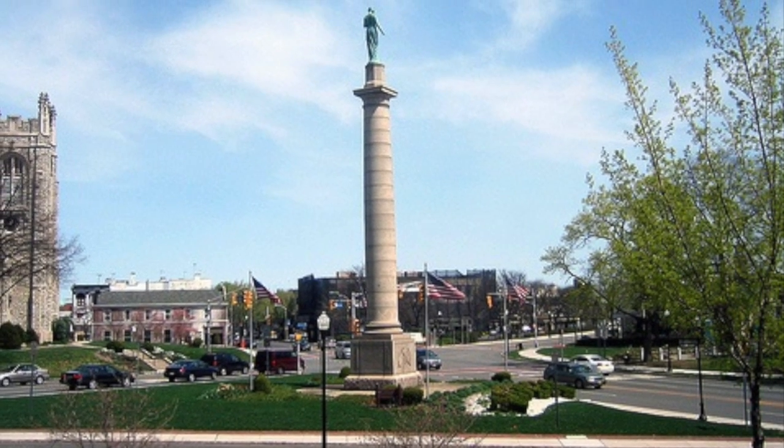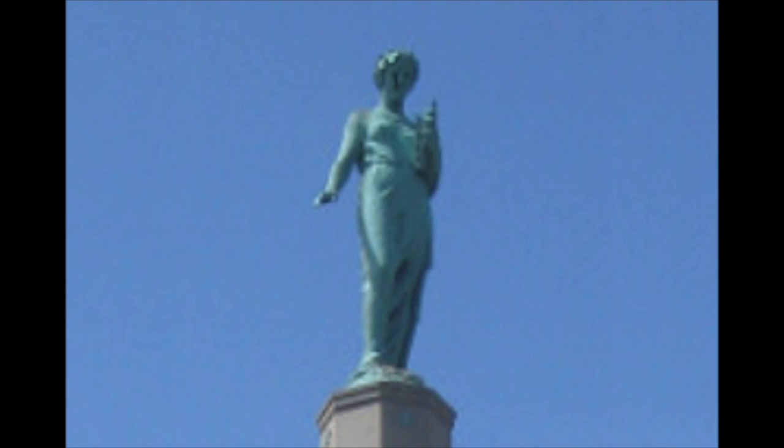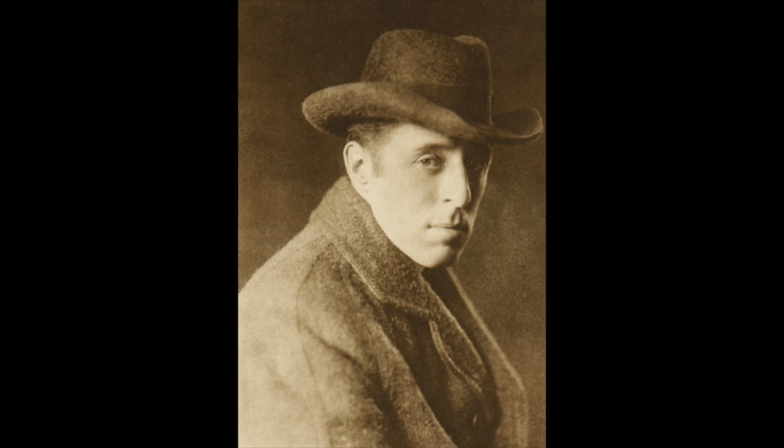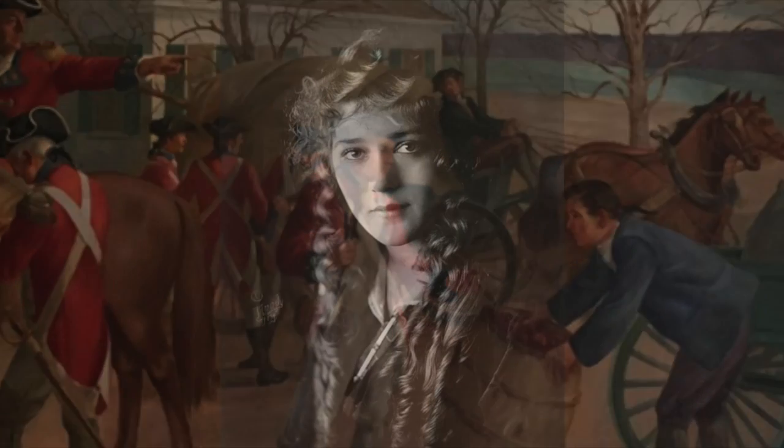Back in the middle of town, there's a monument. At the top of the monument is a statue of a woman. It is Cleo, the Greek muse of history. She is a silent witness to everything that's happened in the past.